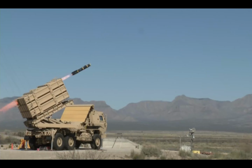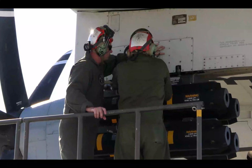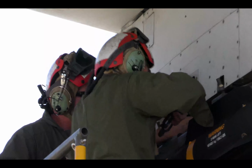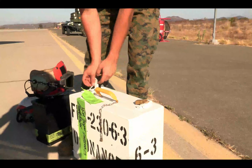Ground-based versions as you see here, as well as ship versions on littoral combat ships, as well as fixed-wing aircraft such as the Beechcraft Super King Air, the MQ-9 Reaper, the MQ-1 Predator, or even a Cessna Caravan in the Iraqi Air Force. It's very versatile. Alright, let's get into the next fact.